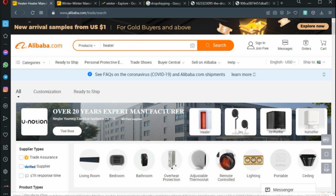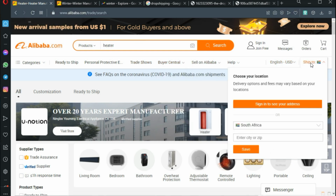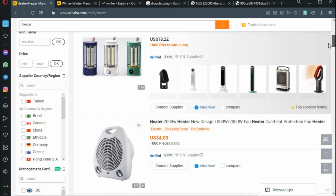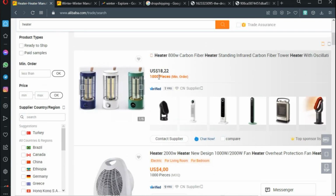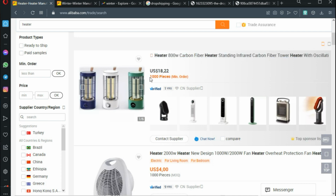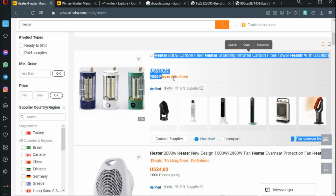The platform that we're going to be using today is called Alibaba. Alibaba is basically the supplier for AliExpress. These two platforms are basically the same, but here you actually buy in bulk when it comes to quantity. So this is like a wholesaler, right? They provide products in high quantities.